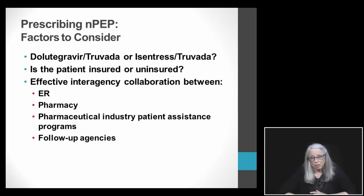Isentress is a 2 times a day medication. So if you choose the second option, they'll take 2 pills once a day and then a single Isentress a second time. A lot of institutions are still using Truvada and Isentress because Isentress is a little more easily available at pharmacies. But it's up to your institution to decide which of these you prefer.